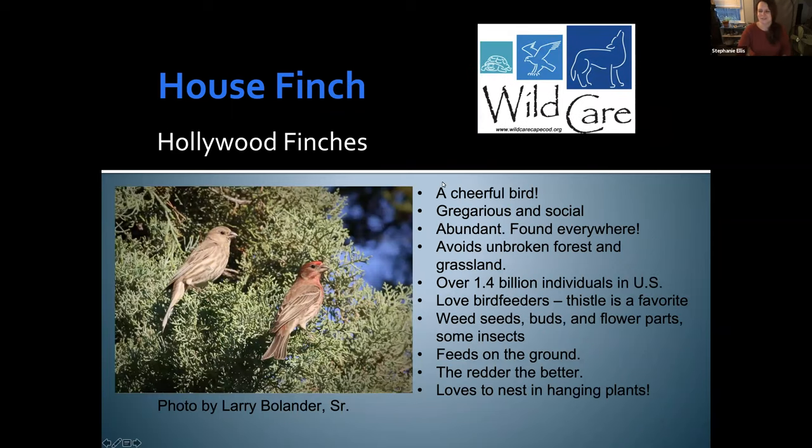The house finch, this is such a lovely little bird. This is one bird that I don't typically see here at my home. They just don't stop by. I don't know if it's because it's too wooded or if it's because my other birds are bullies, but I absolutely love them. A cheerful little bird, gregarious and social. They are abundant. They are found everywhere in the United States.